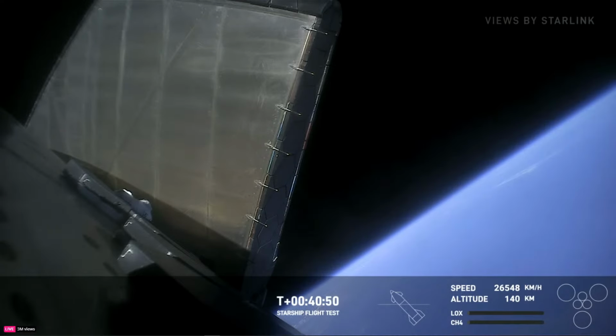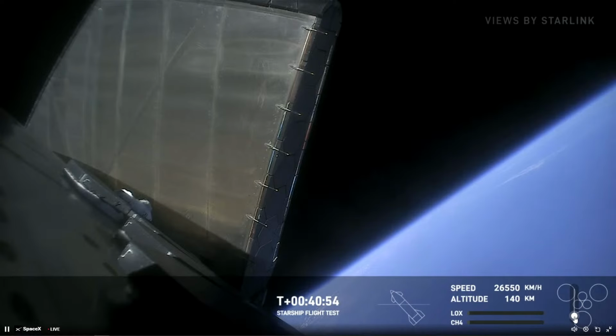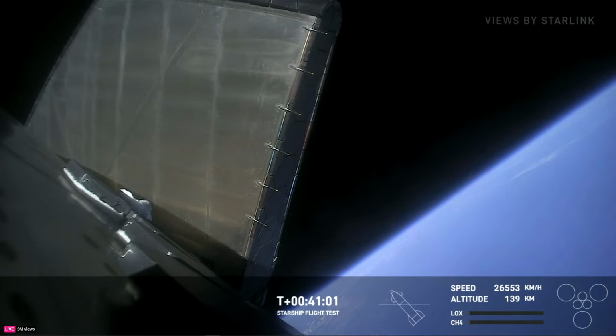All right, we're at the 40-minute mark. Flaps of Starship 104. You can actually see close-up side detail of some of those hexagonal heat shield tiles. In 49 minutes, the ship will re-enter the Earth's atmosphere.